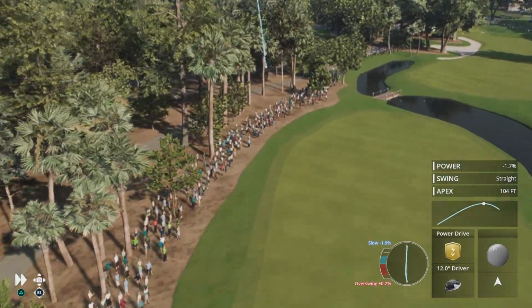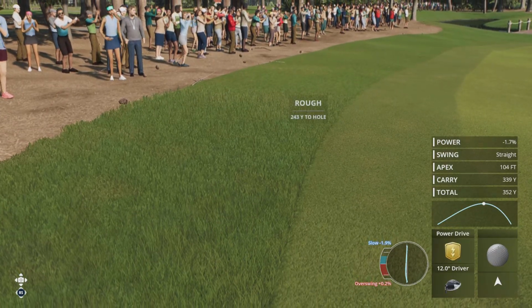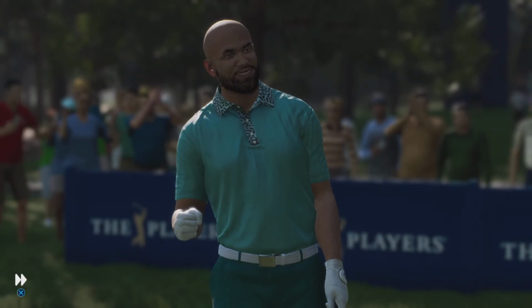This one starting a little left off the tee. Long drive, but a bad lie. Wicked.